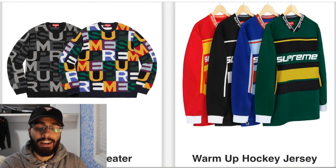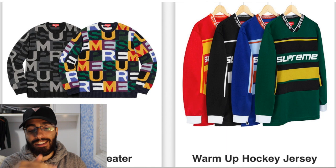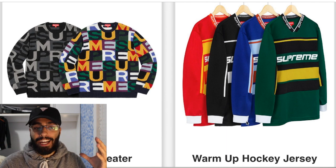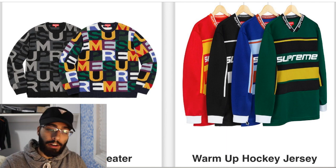You could probably find it at Lacoste, and I feel like I would have liked to see a Lacoste collaboration with this piece instead of just a Supreme standalone piece, and that would have been like a collab and a heat item together. Would have been dope. Dope sweater. I personally won't go for it. I feel like it'll have some resell. Huge branding, colors, everything's dope about it.